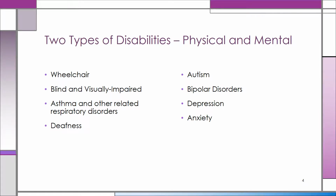There are a few conditions that usually do not slow patrons, such as asthma or deafness. These individuals will ask for help if needed, but there are additional steps that you can take to make the archival space more accessible. Mental disabilities have become much more identifiable in recent years.